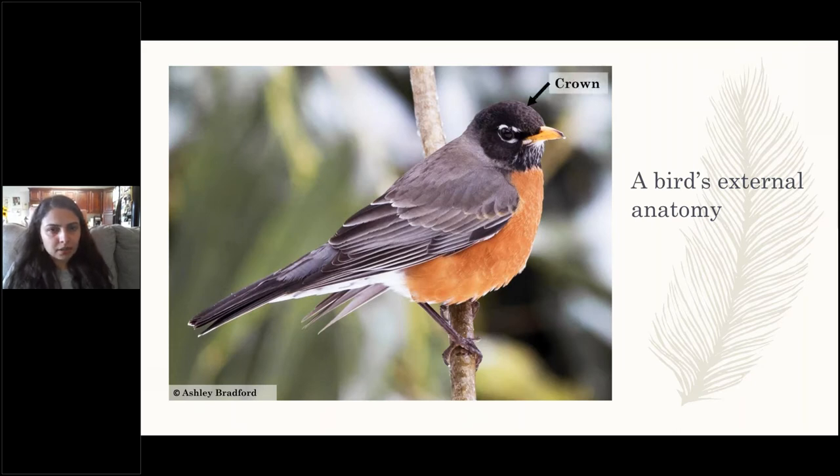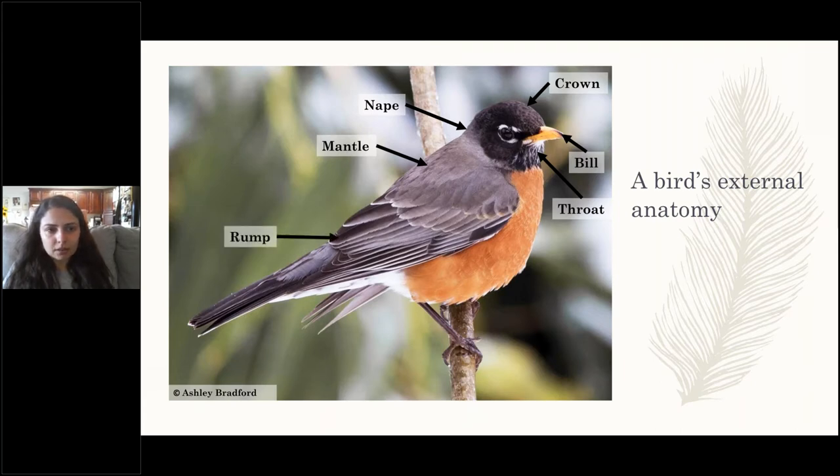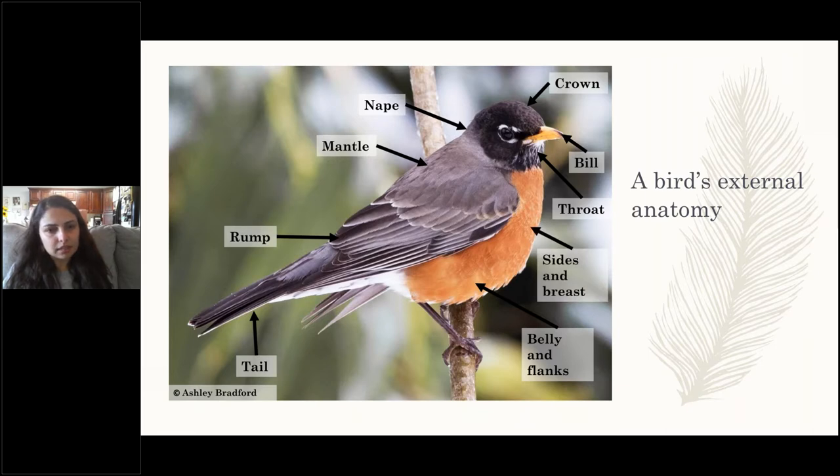Starting from the top of the head is called the crown, and the bill, also called the beak, is right here. Following that, we have the throat. That's pretty straightforward. On the back of the head, which is equivalent to the back of your neck, that's the nape. And the upper back area is called the mantle. The lower back area is called the rump. That's a really important one. And we have, of course, the tail. And coming back to the front, we have the belly and flanks. And then finally, the sides and breast.